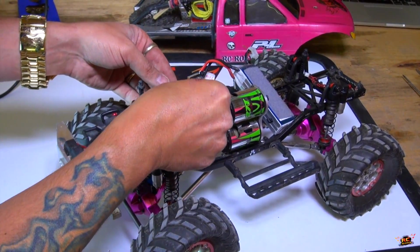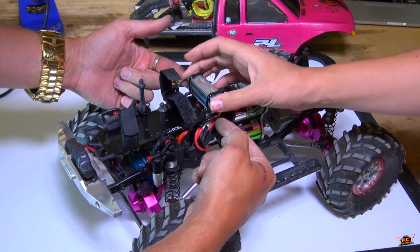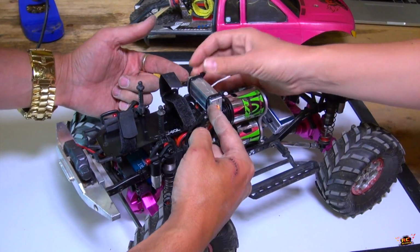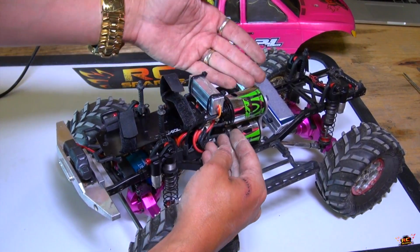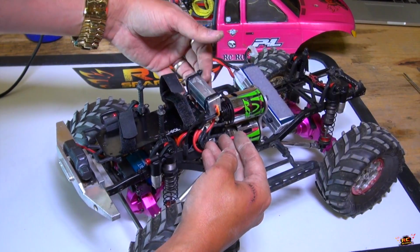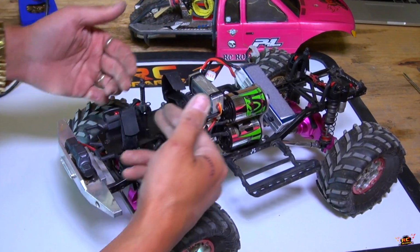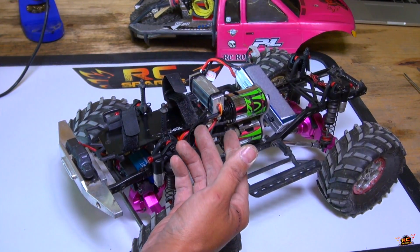All right, now I mounted your BEC here and I've actually zip tied this container to the battery tray. It's not going to go anywhere, and a lot of people will be like, oh, it's a higher center of gravity, but really not much higher than the motors that are there, and it's so light, right? Yeah. Plus this gives you the ability to use the full length of a battery if you wanted to use like a 5,000 milliamp hour.